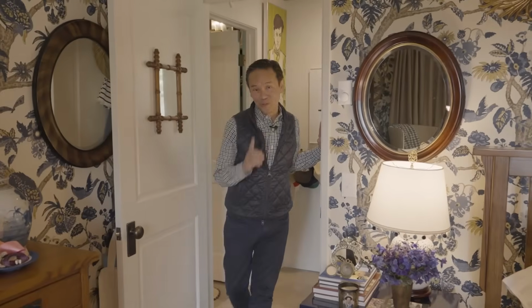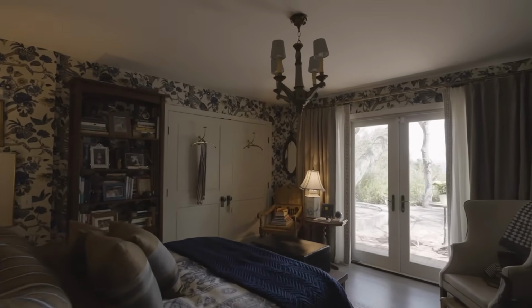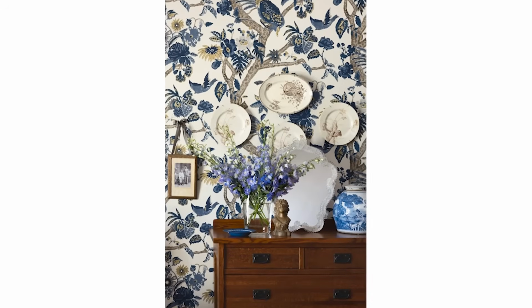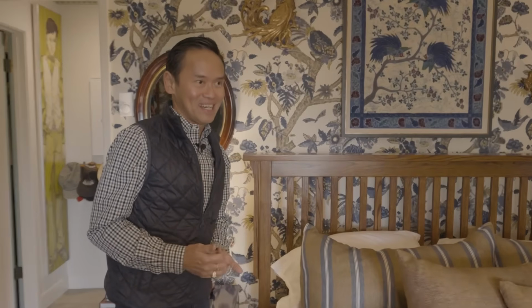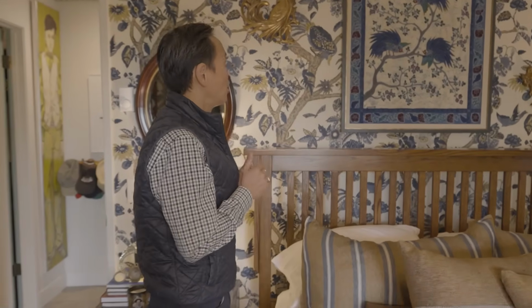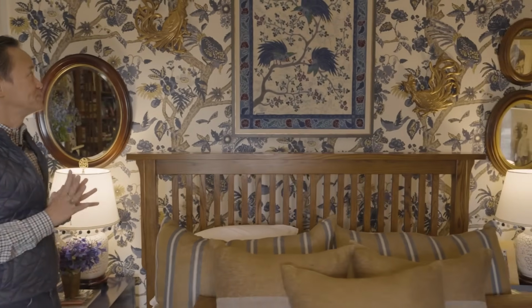So welcome to your room, because if you're staying with me, this would be your room. The first thing I want to point out is these two things. One is the wallpaper, which is Thibaut. I like to give my client options. In this case, my husband is my client. And he chose this Thibaut wallpaper for the color scheme, the pattern, everything about it he loved.